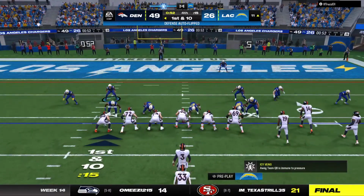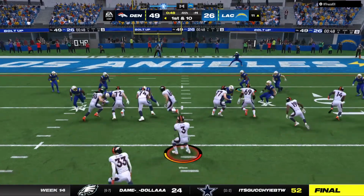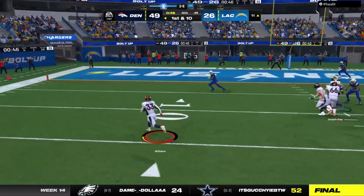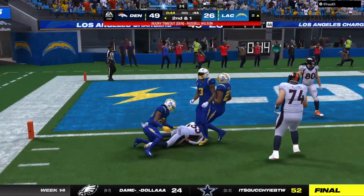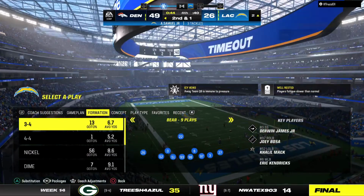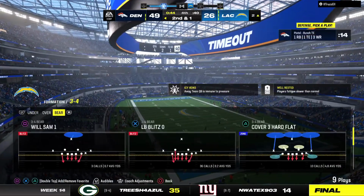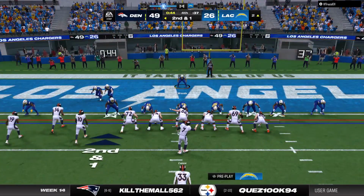A new set of downs. Clock continues to move. No better way to close out a game than to tap those mastodons you have up front and say, guys, keep pounding them. Let's keep the ball, keep their offense on the sidelines, and let's close this one out. Oh, boy, hang on here. Injured player, and it's Russell Wilson. Certainly have to hope this is nothing major. 2nd and 1 from the 2.